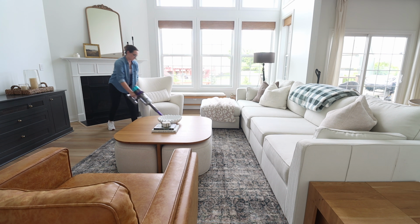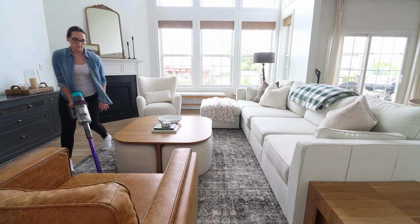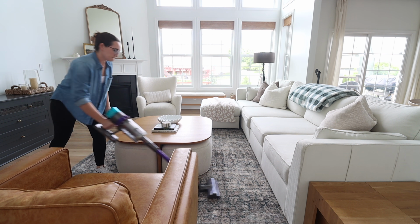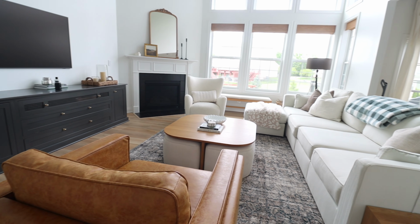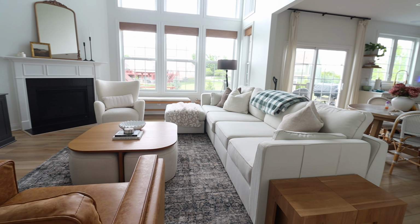Our coffee table is actually from the same company, and the cool thing about it is that it has 4 stools there. They all pull out, so that's been great for entertaining. We sit there, we do puzzles, we do game night. Castlery is the brand though. One of my favorite furniture brands, and you see that a lot in our house.